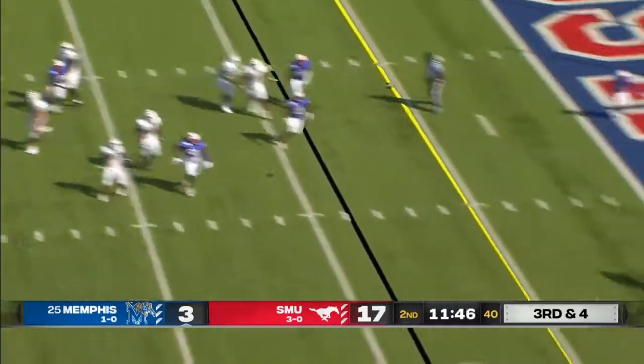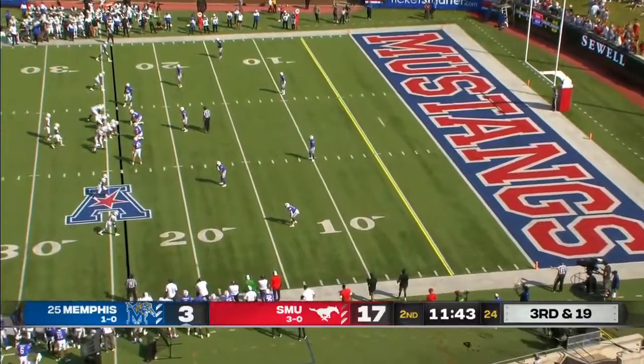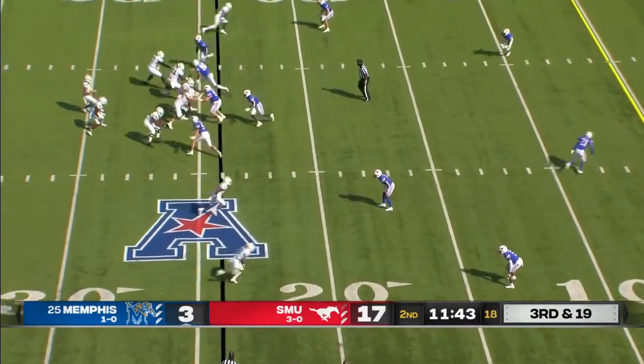White standing in, pumps, throws off his back foot. It's caught by Austin. Down and 3rd and 19. There's not a lot of calls in the playbook for that conversion. This could possibly be 4-down territory if you're Memphis on offense.